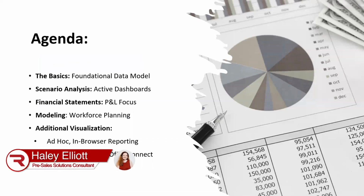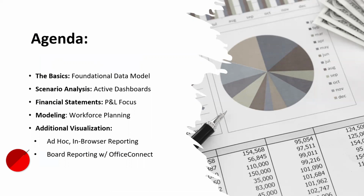My name's Haley Elliott. I'm also on the Revelwood team, pre-sale solutions consultant, which basically means I handle all of our demos, scoping, and making sure that y'all are fully implementing everything that can help you out. I've been working with Adaptive for 2.5 years now and spent the first year of that actually leading implementations for small businesses and medium and large enterprise companies. So kind of the whole nine.